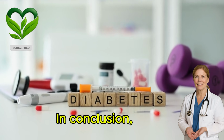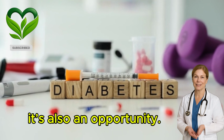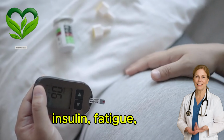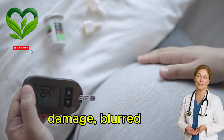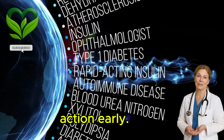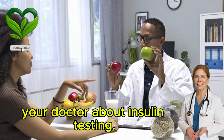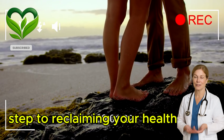In conclusion, prediabetes is a wake-up call, but it's also an opportunity. By recognizing these 10 signs: elevated insulin, fatigue, poor wound healing, numbness, kidney damage, blurred vision, joint pain, weight gain, hunger, and more, you can take action early. Change your diet, reduce processed foods, and talk to your doctor about insulin testing. This video could be the first step to reclaiming your health.